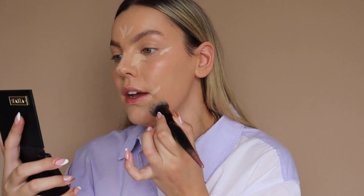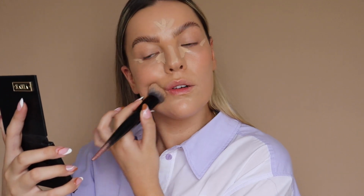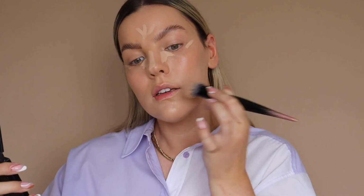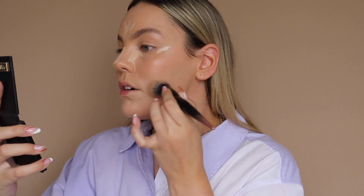So for my chin and these areas here, I'll just quickly go in with a brush and blend it into the skin, and because there's a little bit of foundation left on the brush, it helps it blend in that little bit quicker and easier. And then I'll just drag it up the cheek, under the cheekbones, just to get that chiseled look. Cool. Then I'll go in with my little sponge and then go in everywhere else.